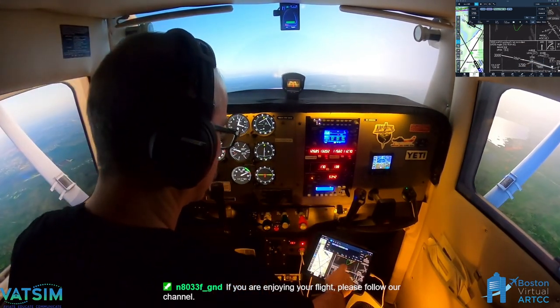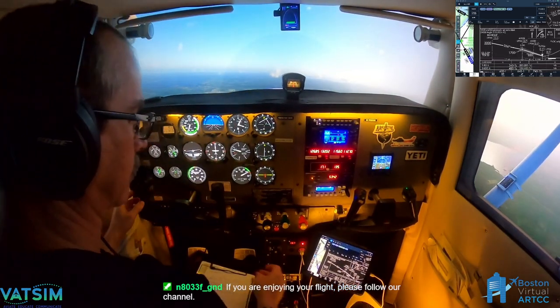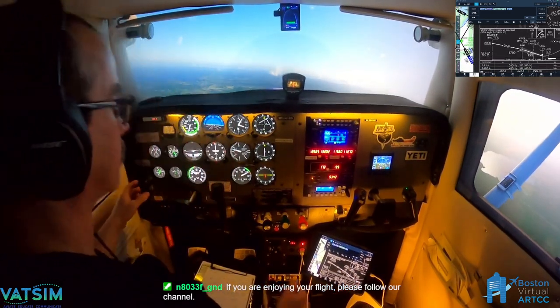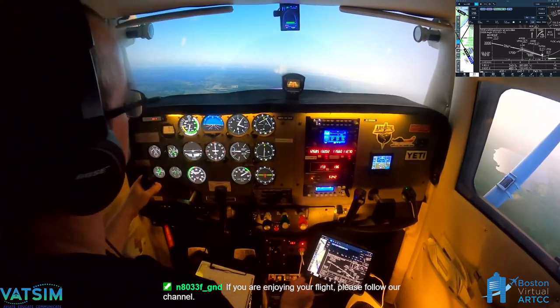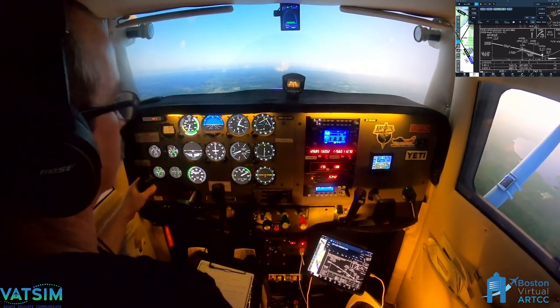JetBlue 2145, descend via the Roebuck 3 arrival, runway 22 left, Boston altimeter 3019. Descend via the Roebuck 3 arrival, 22 left, JetBlue 2145. Cross Berg at 3000.